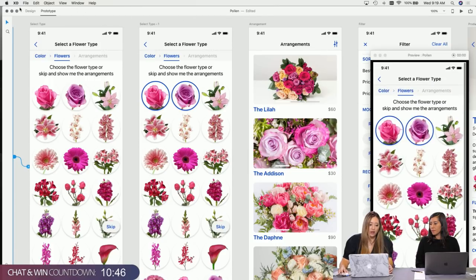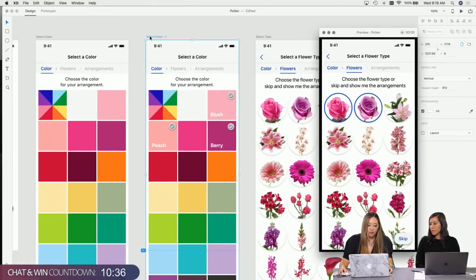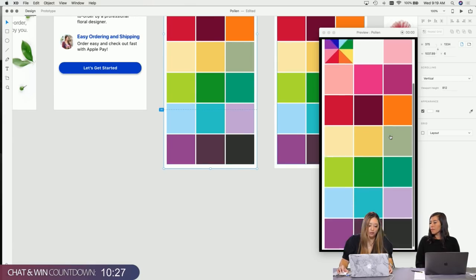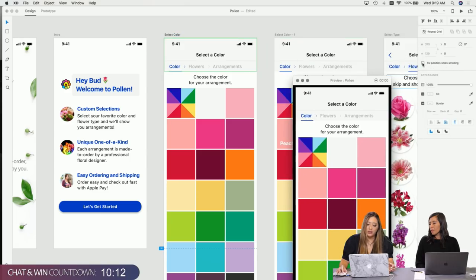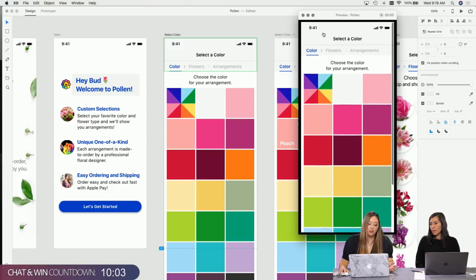In order to do that, I switch back to design mode with Control Tab, and I click this out of the way. On this first one, this dragger bar shows where it scrolls down. But the reason it looks weird is that I want the top area to be locked. So in order to lock the top area, so that when I scroll down the screen doesn't move, I click the top area and click this box, fixed positioning when scrolling. When I do that, now it's going up, but the top part is locked.